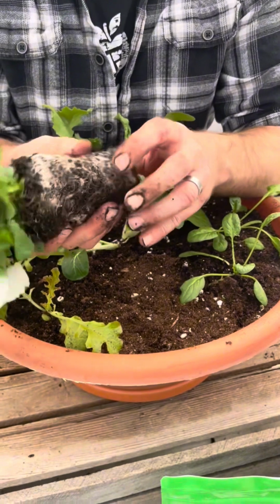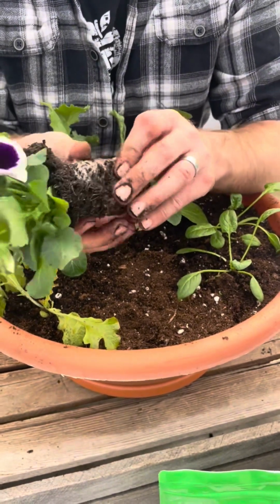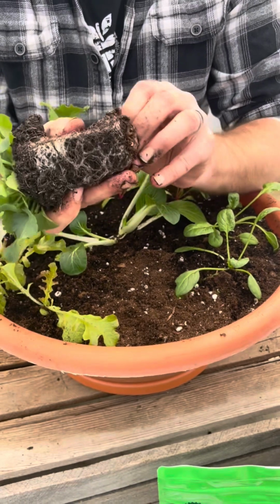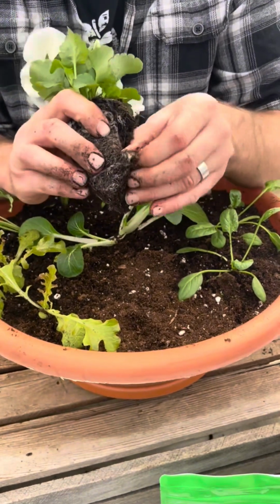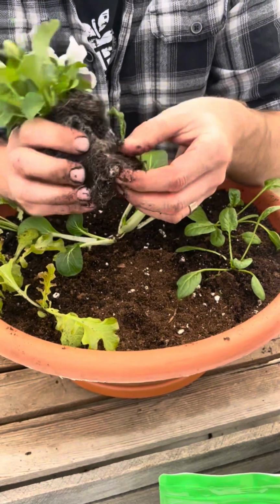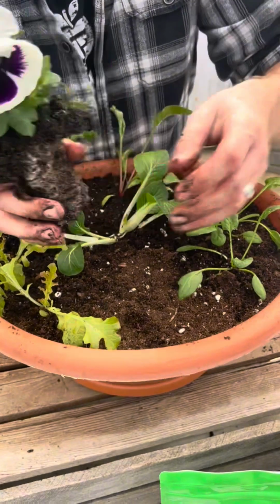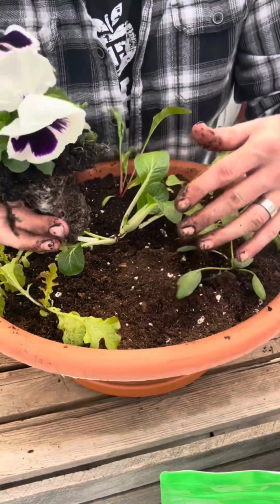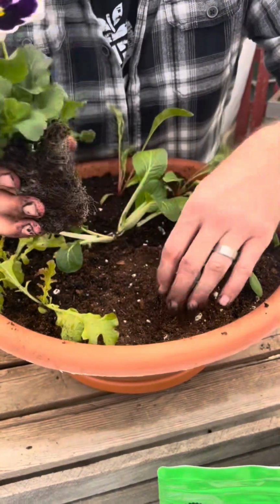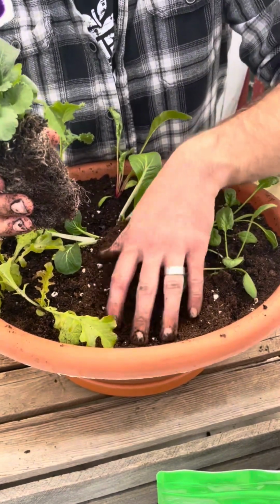All I have to do, I'm kind of going to rough up this plug a little bit with my fingers just so that it will help to stimulate the root growth outward and not keep it cycling into a circular pattern. Just a little bit. We don't want to do too much damage. There we go. And now all I have to do is make a little indentation that is the same size. And the soil that we're using, Eckert's always uses the same. We're doing Fertilizer Ultimate Potting Mix.